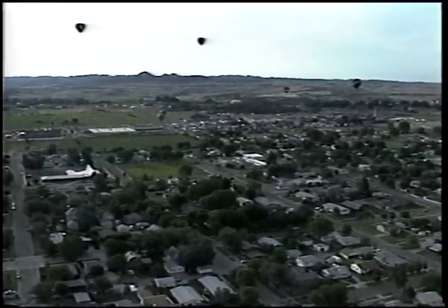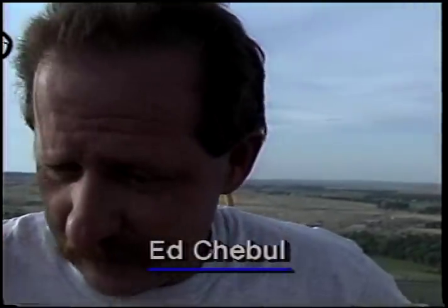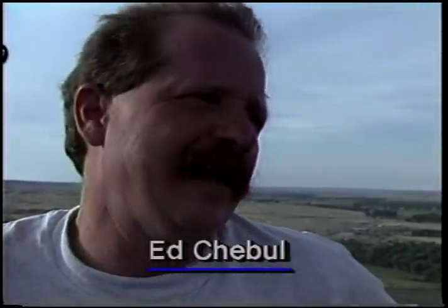Miles City is a nice town to fly in for several reasons. The people in the community back the balloon rally wholeheartedly. Everybody comes out for the rally. Everybody's happy to see us. We have a good time when we're here, the pilots do.